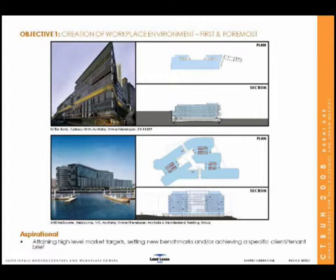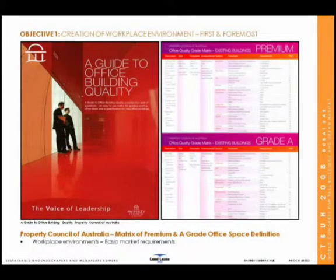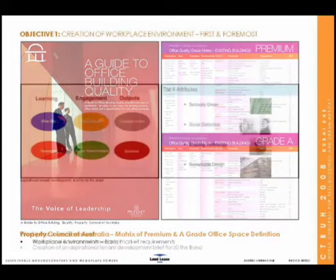Here, environmental as well as social and corporate culture issues enter into the equation and allow the building to become a rich tapestry for those influences to react to one another. Importantly, we also have the property guide from the Property Council of Australia for premium and grade A buildings. This sets a standard and sets a benchmark for the way we work and the benchmarks we work to.